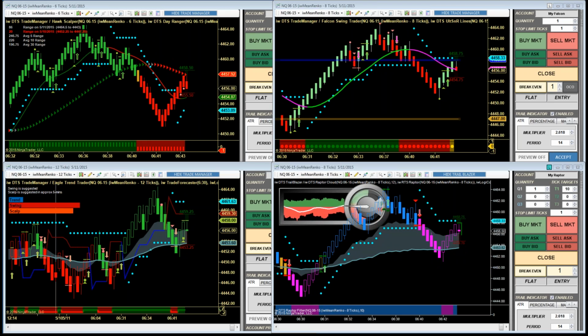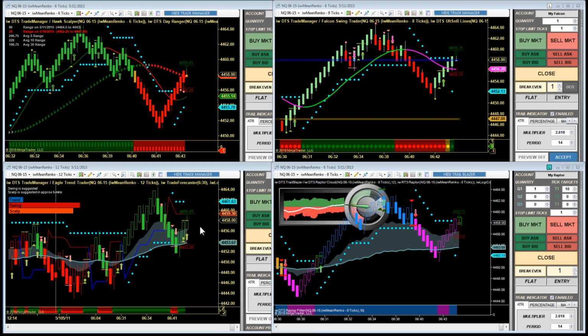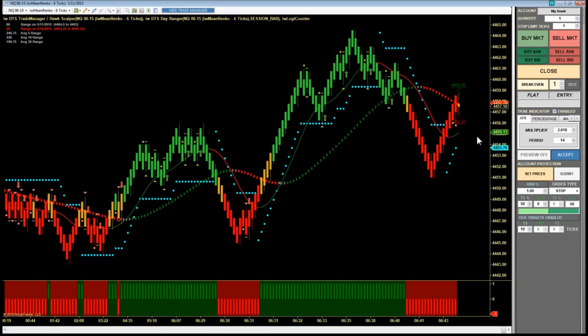Hey, what a mess. So a little bit of some conflicting signals, possible macro pullback here on the Hawk, hard edge bounce on the Eagle, and maybe a trend change on the Falcon. Okay, thank goodness the Hawk went into yellow bars, so I don't need to worry about that at the moment.